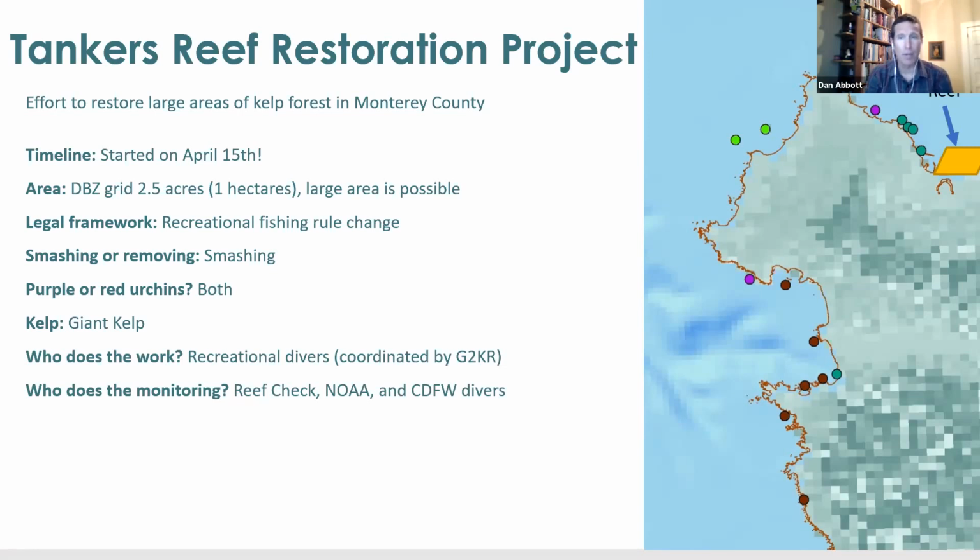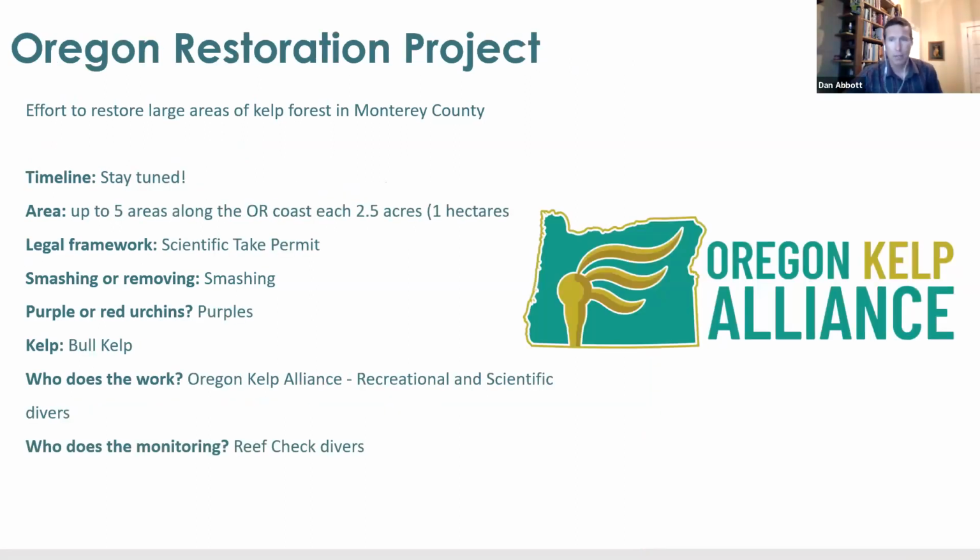And then for the monitoring, this one is going to be pretty well studied, where we have a partnership between NOAA and Reef Check and CDFW divers. And I don't want to talk too much about this one. This is the Oregon one, because this is kind of Tom's game. This is what he's going to talk about. So just stay tuned on this one. But yeah, this is kind of what we're moving into next.